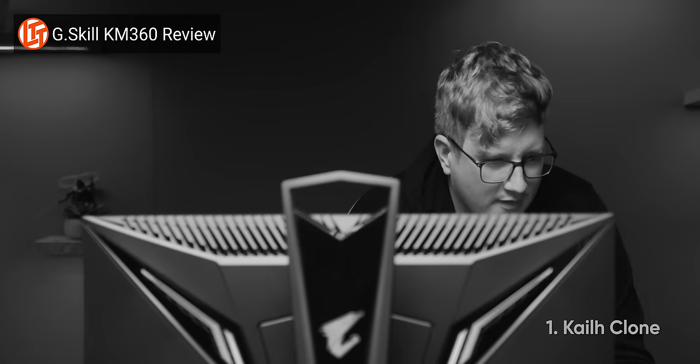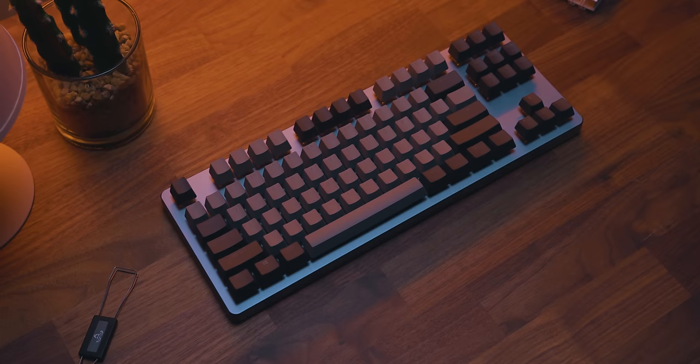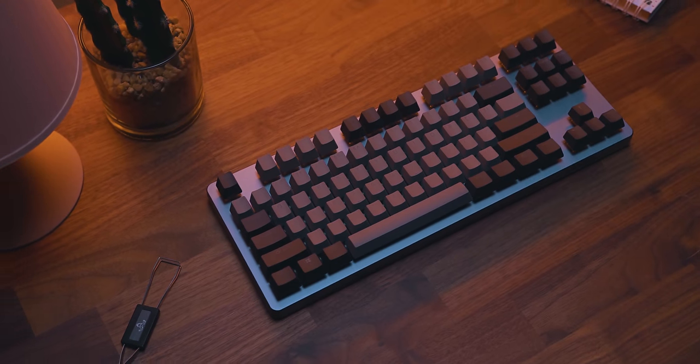Now, some of you may remember that we did do a blind key switch test in a previous video, but today's test is way better in basically every way. We're testing way more key switches, all on the same board with the same key caps, and with a way bigger sample size of our weird, quirky test subjects.